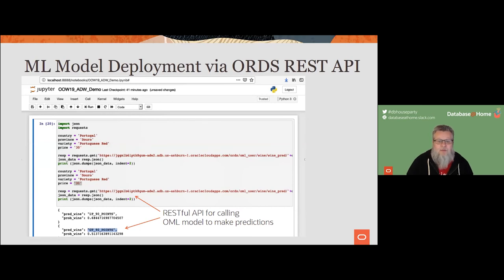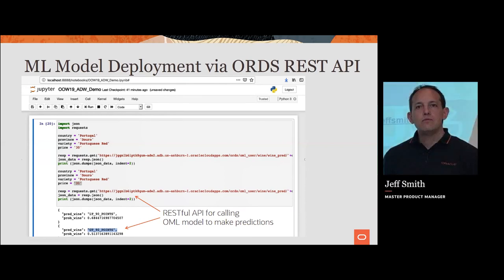So this is a way of sharing the machine learning with everybody within our organization. Developers, no matter what language they're using, can easily integrate this machine learning into their front ends, into their production applications. That's the beauty of HTTP, right? You can call it from anywhere.